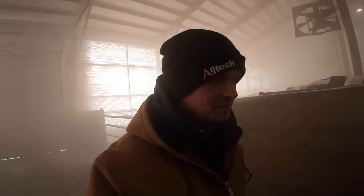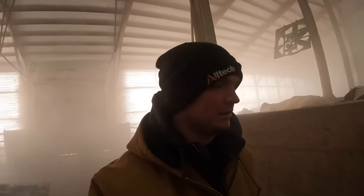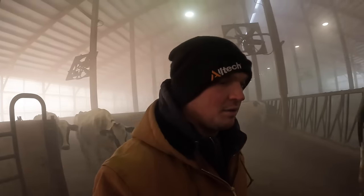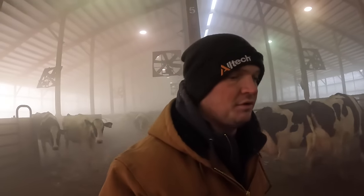This is where we go in and out of. So we go in and out of with the skid steer when we fuel it up, and also when we're moving cows to and from the dry cow pen. The far off dry cow pen. They're going through that door.